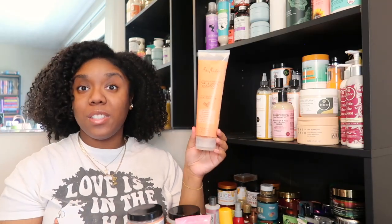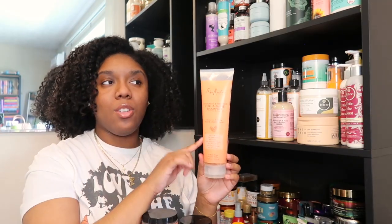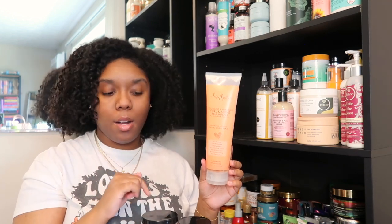I actually did my wash day last weekend. When I washed my hair, I used this shampoo and the deep conditioner, which we will talk about when we get around to that. And that deep conditioner is so good.